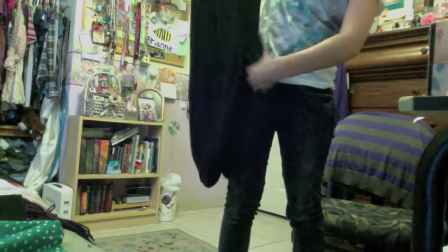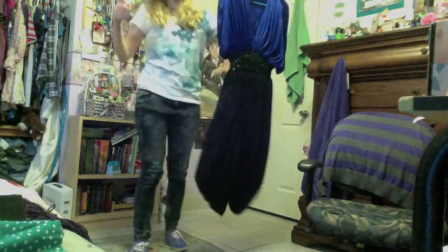Oh, and the bottom is funny too. I don't know if you can tell. Let's see. There's a seam that goes up in the front kind of. And then you can kind of see the back. It still does that bunching up thing back here too. You can kind of see. So this is a very interesting dress.